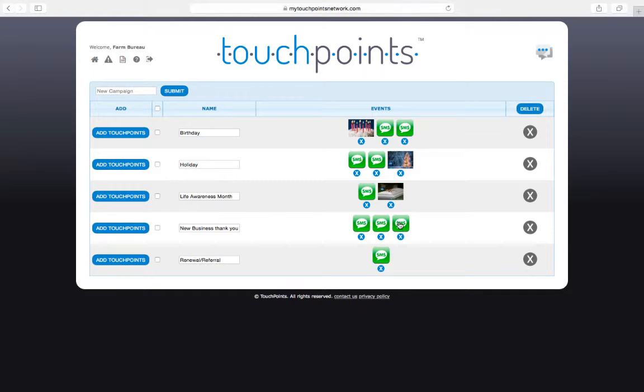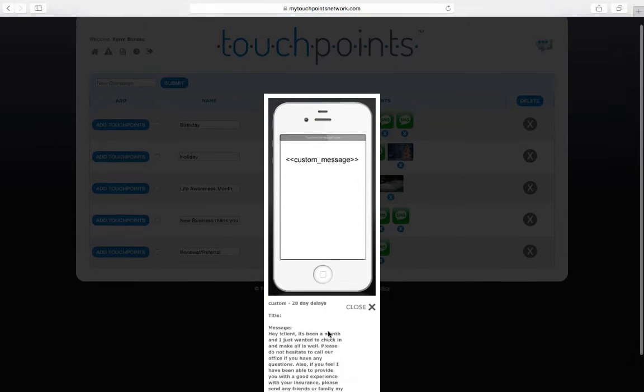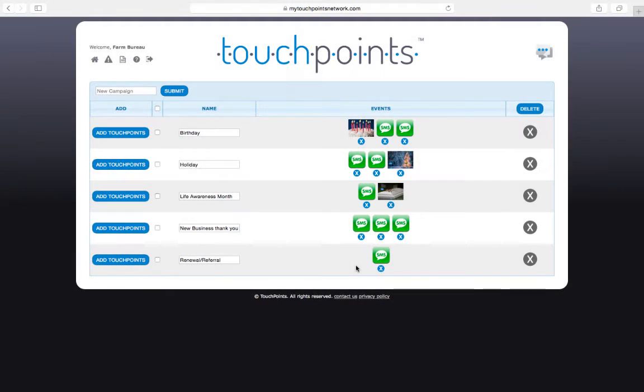This last text goes out four weeks later, 28 days later. And again, you'll catch on here pretty quickly how powerful this will be. It says, hey John, it's been a month and I just wanted to check in and make sure all is well. Please do not hesitate to call our office if you have any questions. Also, if you feel I've been able to provide you with a good experience with your insurance, please send any friends or family my way. I will definitely take care of them. So it's an excellent opportunity to ask for referrals.